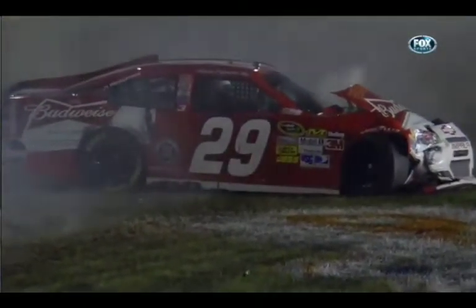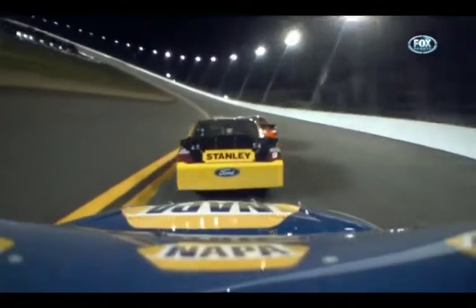I guess being in that second pack wasn't such a bad thing. Now let's ride with Martin Truex.